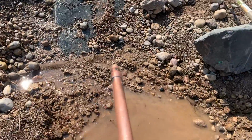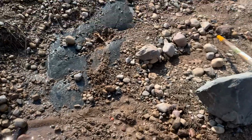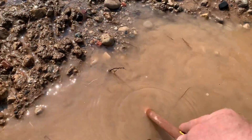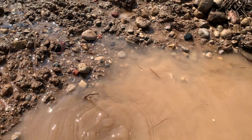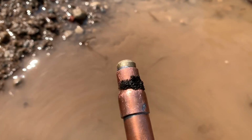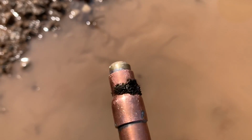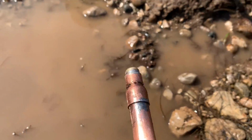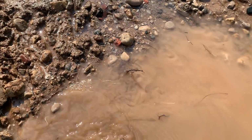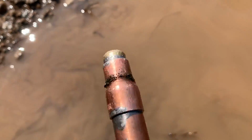A little update. I've been using my little magnetic black sand probe from Placer Tools, just checking to see what kind of ironstone or magnetite might be in this material as I'm getting down closer to the bedrock here, and it's coming up with some pretty decent looking samples. Now this thing here, I'll just give her a little whack, and that's pretty much cleaned off. I can probe around in there a little bit more, and there's pretty decent amounts of black sand on there.